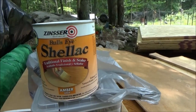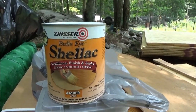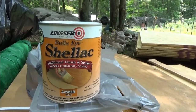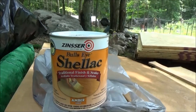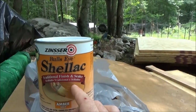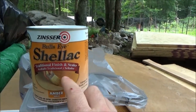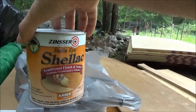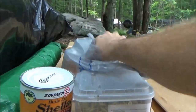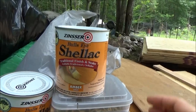Shellac is made by insects and it's secreted on trees in India, if I remember right. As they're walking along the outside of the tree, sucking the tree sap, they secrete this hard coating and people come and scrape it off the tree into containers and then they melt it down and they've got shellac, a natural renewable resource. So I've got enough to cover my floor with a nice thick shellac coating, 2 cans.